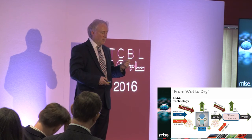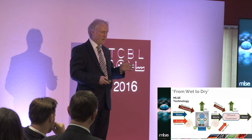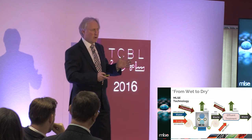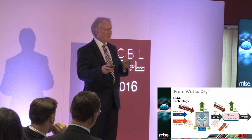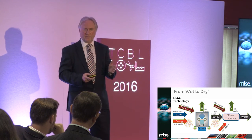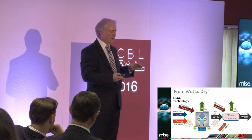So, if I can get it to move. We had some great expectations from this technology. We thought, well, hang on, this is taking a wet process and making it dry. This is, instead of using the energy of a massive long production line, using the energy of an average oven. This is taking away the chemistry and using the chemistry of the substrate itself.